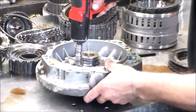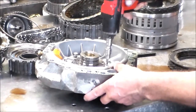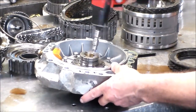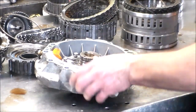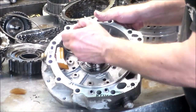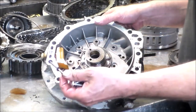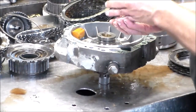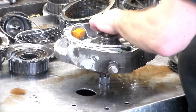I'm getting all these 27 bolts out around the outside. And then there's one here. I probably torqued the ones around the outside down to about 100 inch pounds, and this one gets done to about 70.